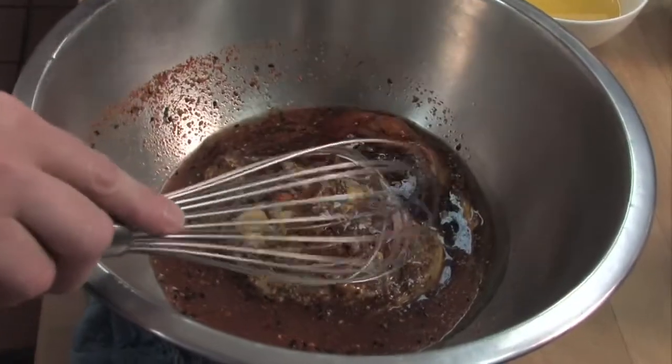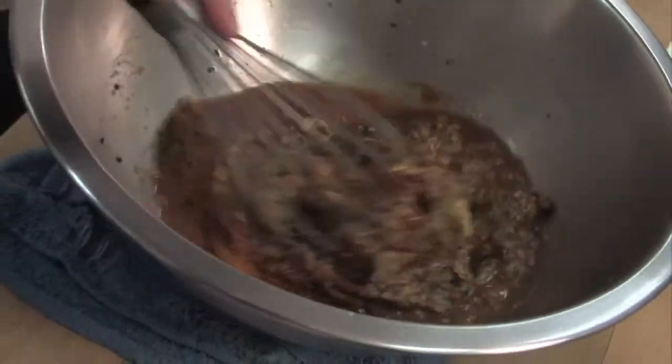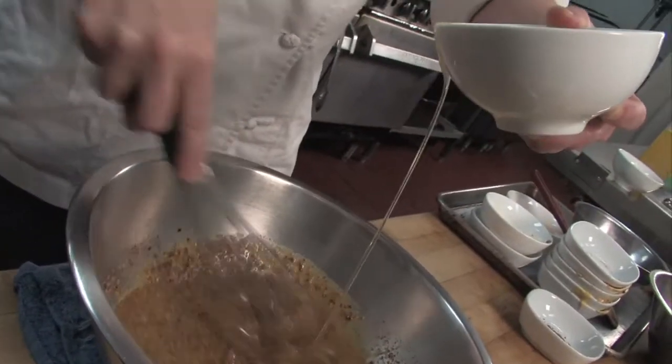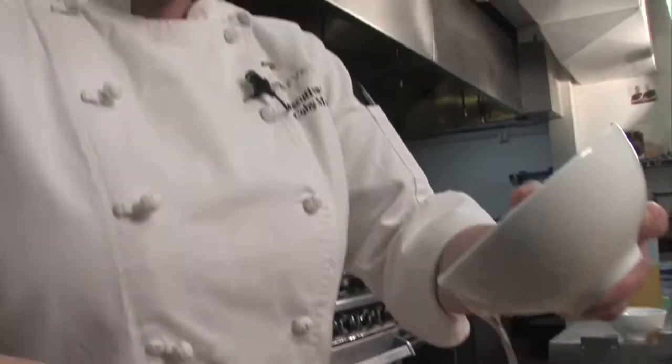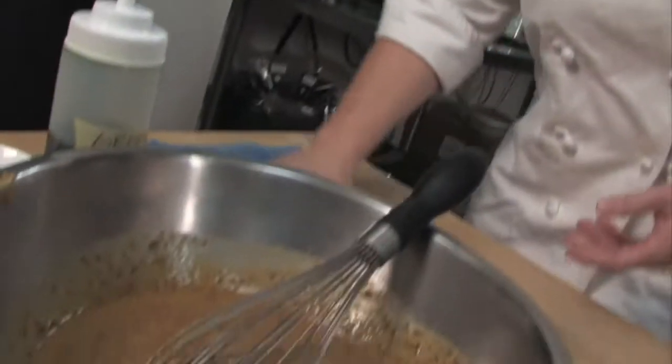And you're just looking to kind of get everything evenly combined. And then we can slowly add that oil. Because you have so many thick things, you can kind of go in there pretty quickly with that oil. And there you go, it's all done. It's delicious, it's sweet, mustardy, tangy, a little spicy, but not overly spicy.